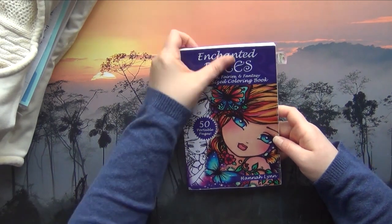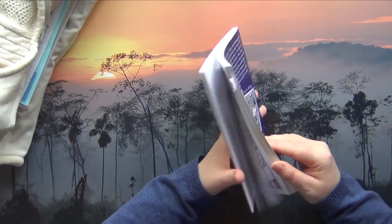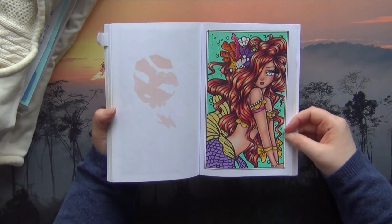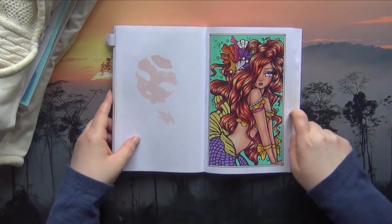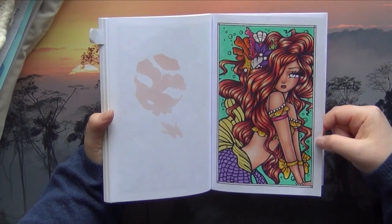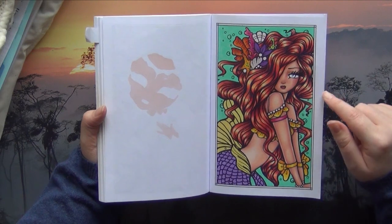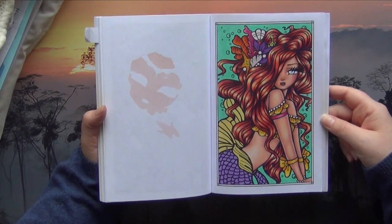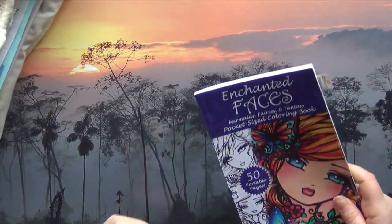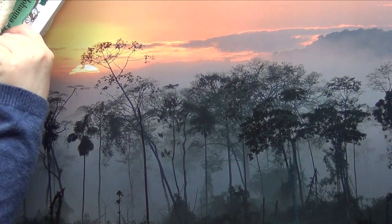Okay, so here's the first book. This is Enchanted Faces, and I had this book in my bag last month as well. I did color in this book, but I also want to finish this mermaid page here. I will zoom you in just a little bit. So I want to finish this mermaid page. I already worked on it this morning, and I'm about to finish this one later today. And then I will have my first mermaid finished for the month. And this is one of my 10 books to finish, so I would like to color a little bit more in it as well. But I do have quite a lot more in here.